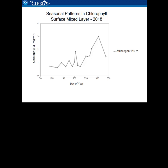And actually our highest chlorophyll in the surface mix layer up in the epilimnion was in November in 2018. So basically almost at the end of the year is when we had our highest chlorophyll levels. So very, very different from in the past when they should have been around May.